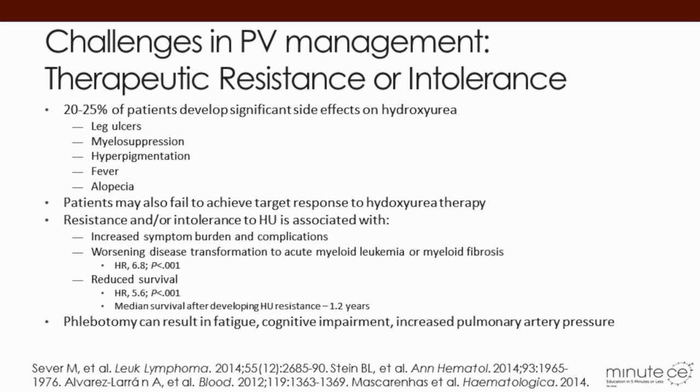We must also consider that the cytoreductive therapy itself may produce side effects in patients. For example, in patients taking hydroxyurea, 20 to 25% of those patients may develop side effects on hydroxyurea. These include leg ulcers, myelosuppression, hyperpigmentation, fever, and alopecia. Patients may also fail to achieve their targets using hydroxyurea and may develop resistance to hydroxyurea, whereby patients have increased symptom burden, as we have discussed. This, importantly, is associated with a reduced survival. Other modalities, such as phlebotomy, can also have side effects, such as fatigue, cognitive impairment, and increased pulmonary artery pressure.